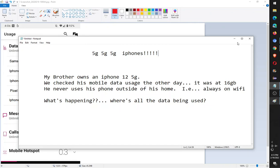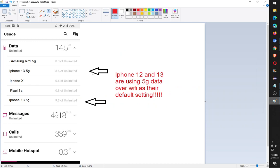And I saw another trend with these phones that were used on our T-Mobile family plan. Both iPhone 13s were using excessive data, up to 3.6 gigabytes over here, and over here is 9 gigabytes. Whereas the non-5G phones, the Android phones, were just using regular data usage. You can see over here, all of them are under 1 gigabyte: Pixel 3a, iPhone X because it's not 5G, and Samsung A71 5G.